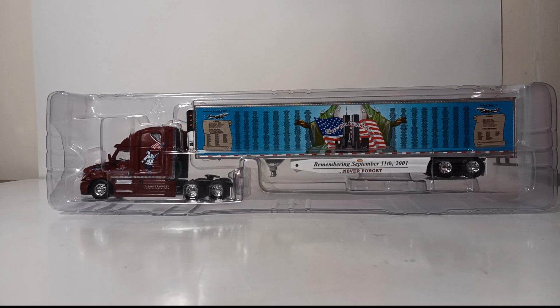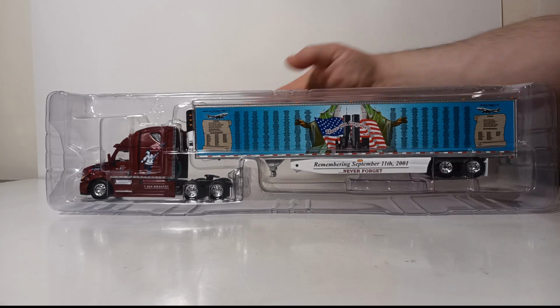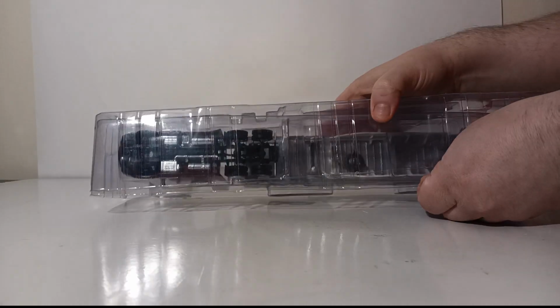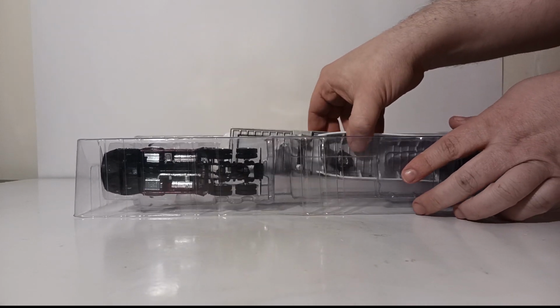Next, we get a good look at our truck inside its two pull-apart plastic formers. The first time you take this out of the box, you will need to cut several different plastic tapes, but once you've done that, you can lift the top portion of the two plastic formers off. Be careful what you grab onto.